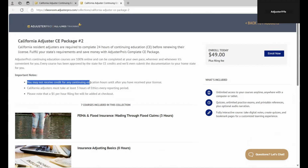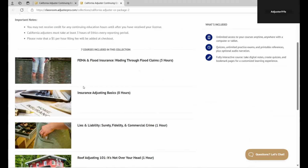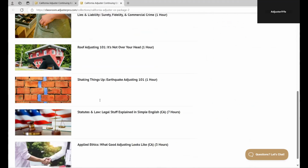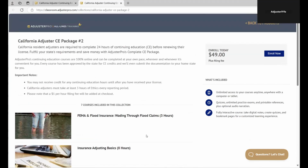So you may not receive credit for continuing education until after you've received your adjuster license. So you want to make sure you get your license first. And then also you're going to have at least 3 hours of ethics when you are doing continuing education. So it's going to break down the different courses that are included with the number of hours for each course as well. And as you can see here, ethics is included in this particular package, and it tells you that it meets that hour requirement. So that is great. I'm just going to go back.